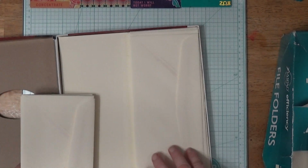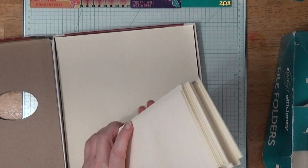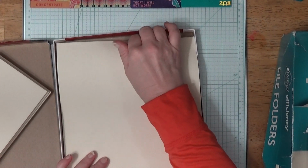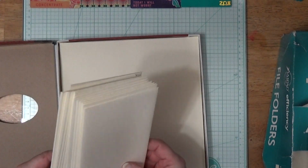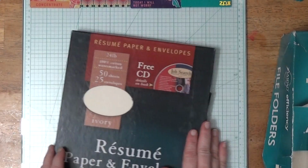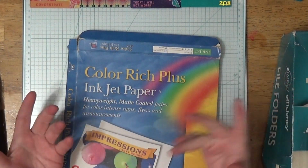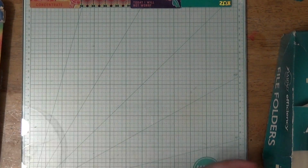But they had all these envelopes, and I thought, well, I can use these, and they're off-white. I can do something with those for sure. And then there was plenty down in here of this off-white. So yes, I will take that. Oh, this is how they run out. And then I got that, and this is inkjet matte paper. I like the matte paper when I'm printing things out. So I took that for sure.